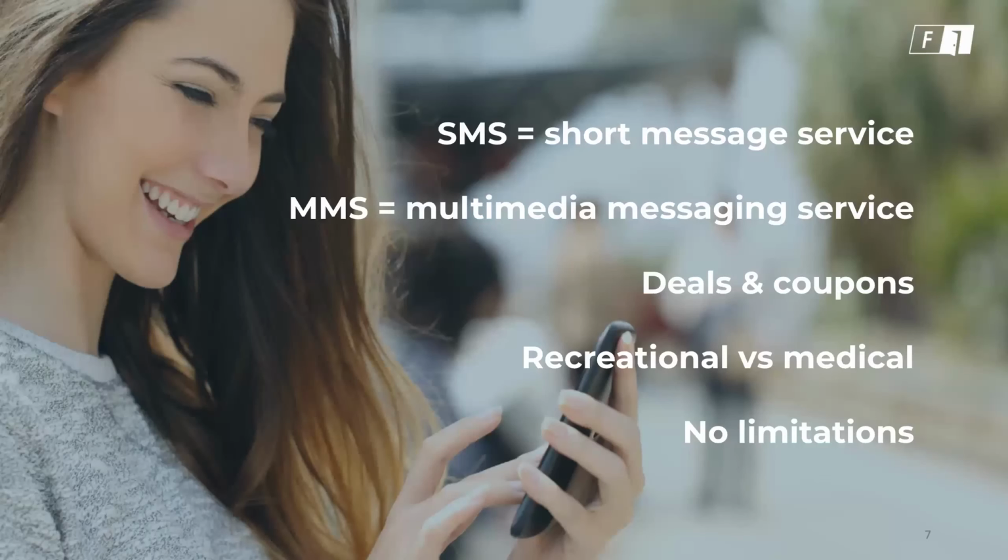Okay, so first, let's talk about SMS marketing. What is SMS marketing? SMS stands for short message service. This is a common type of text message. If you have sent a message to perhaps your spouse to grab something from the store, that is an SMS text, okay? MMS stands for multimedia messaging service. This includes videos, pictures, and audio files, okay? Remember that little funny meme you received from a friend of yours? Well, that's an MMS text. So SMS marketing is a way to reach your target audience through text messaging.